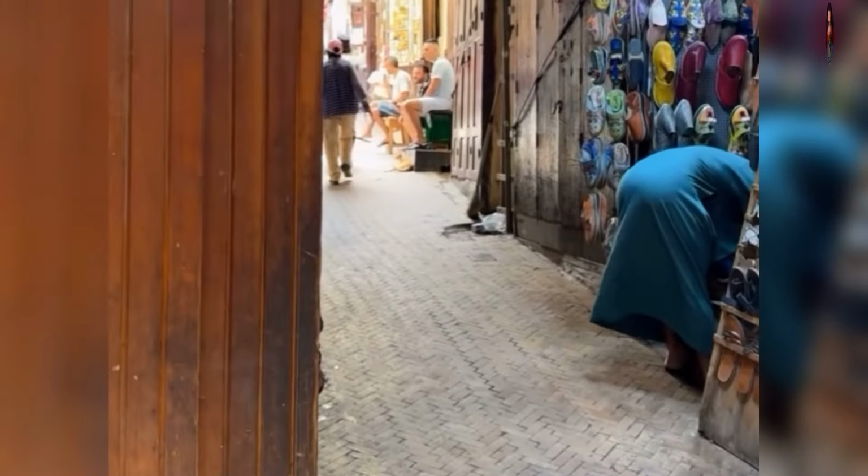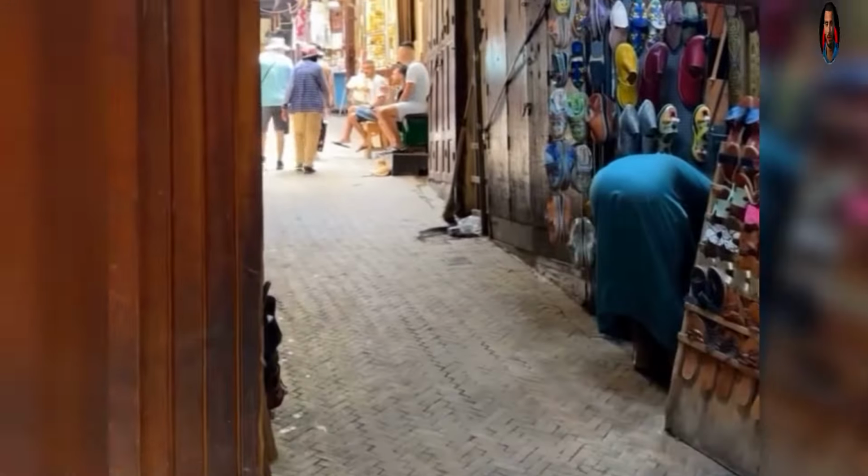So you see this wooden bar here? The founder of Fez, who is a descendant of the Prophet Muhammad, is buried in here in his mausoleum. And so this bar is here for two reasons. One, to keep animals out because this is a very sacred holy place. And two, if you're Muslim, you have to bow when you walk through. Isn't that cool? That is so rad.